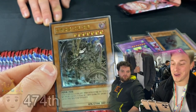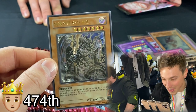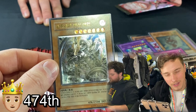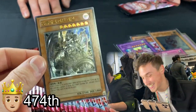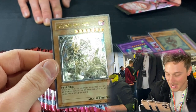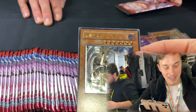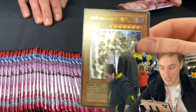Oh, Rainbow! Beautiful! Overlord of Dark World. Rainbow Overlord of Dark World? Well, we don't have to open the rest of the packs now. We've got an ultra. That's insane. That is incredible, man. Dan, what? Yo. We ended that very short, but that's insane.